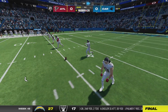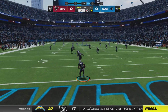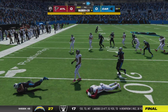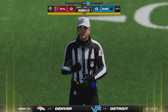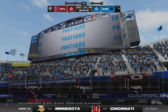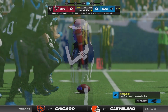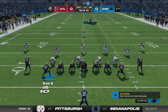Set to go, Younghoe Koo ready to do the honors. And off we go from uptown Charlotte. This taken in right around the goal line. Holding, receiving team. It didn't take long to see our first penalty of the game, did it? We always talk about everyone wanting to get into the game in a hurry. The officials did as well.